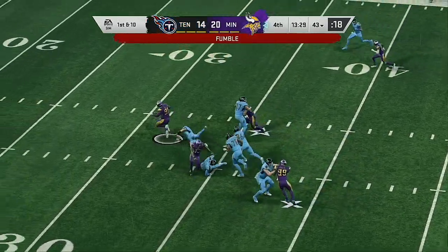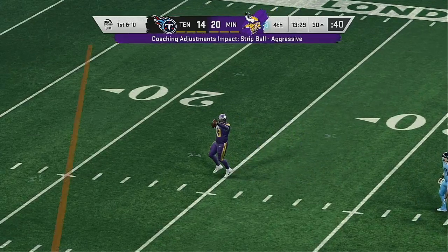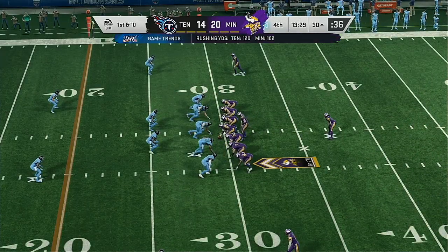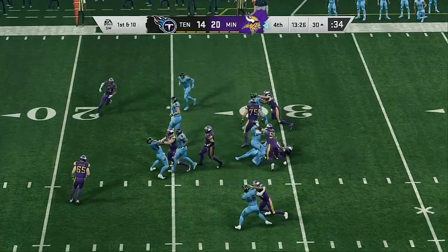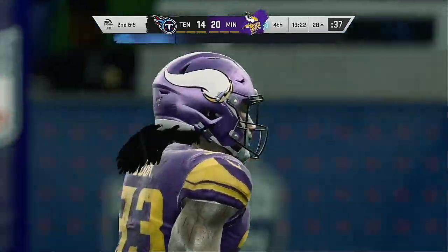Hit Cons, and he lost the football. Mariota had it jarred loose. And the Vikings pick up the football. And he will return this one to the 30-yard line. So 1st and 10 now from the 30. They run. Cook. Credit him with a 1-yard gain there to make it 2nd and 9.